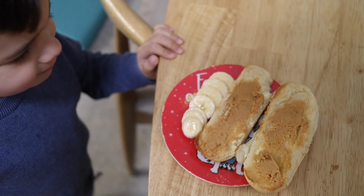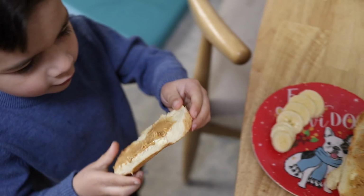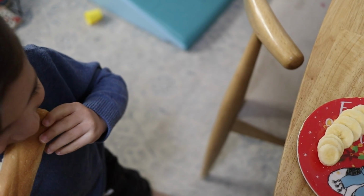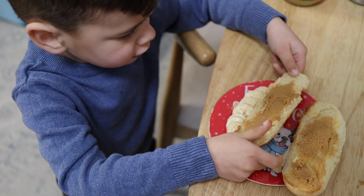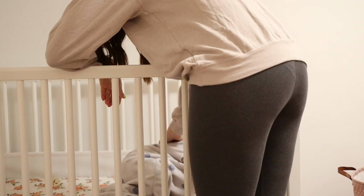Miles requested a toasted hot dog bun this morning. And with our makeshift kitchen, I'm not going to try to push it. If he wants a toasted hot dog bun, then he's going to get a toasted hot dog bun. I also sliced up some banana to make it feel like a slightly more complete meal, and we ate this very luxurious meal as I went to go and get Finley up.